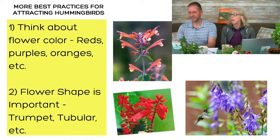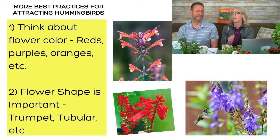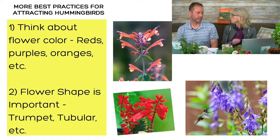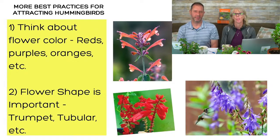So thinking about more best practices for hummers, think about colors. We already mentioned red. They are very attracted to the color red. Oranges, purples. So flowers that come in any of those colors are going to just be a magnet. Super bright, they love that. And as Allison already said, look for the flower shape.